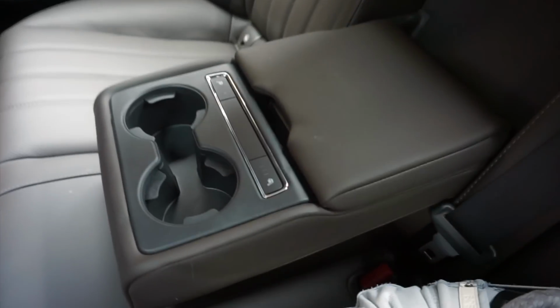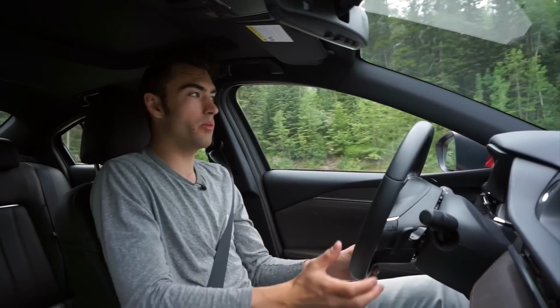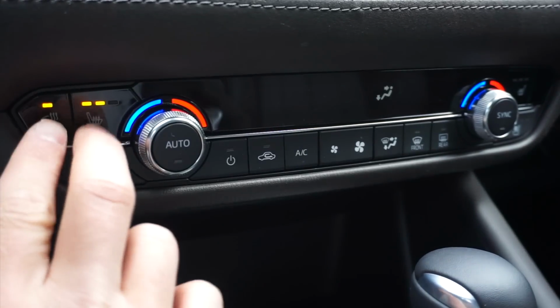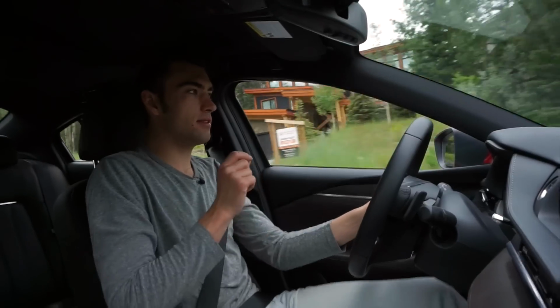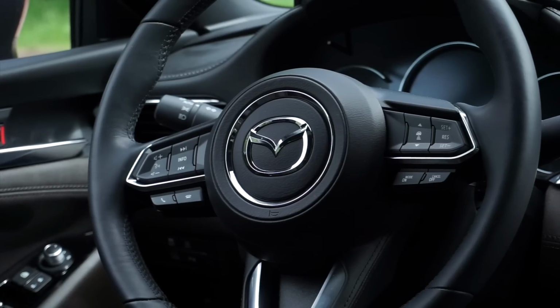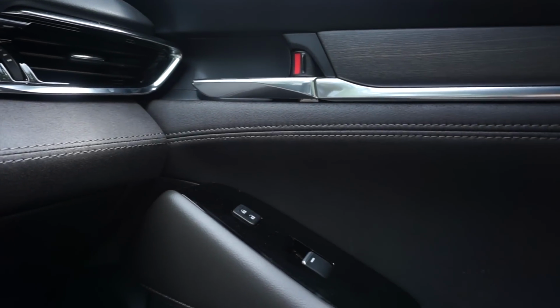All of the outside seats are heated. The front ones are heated and ventilated. We've got a heated steering wheel. We've got paddle shifters. You really shouldn't complain about a lack of equipment with this car. Things that separate the signature model from all the other trims in the Mazda 6 lineup is in here we have this real wood trim that is on all of the door cards. That's a nice little touch.